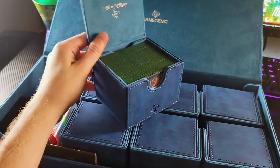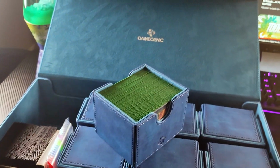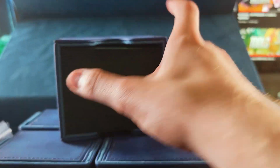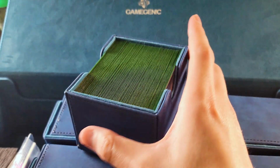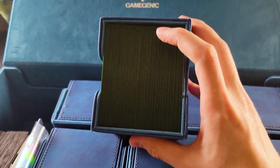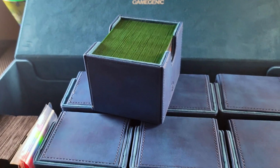Actually, let's take off the top here, and bear with me, I'm not a lefty, so let's switch hands. We still have plenty of room to grab these cards. See that? Okay, who am I kidding? It's not that much room, but they fit. So 100 double sleeve cards using Dragon Shield mats and Dragon Shield resealable inners seems to do the trick.